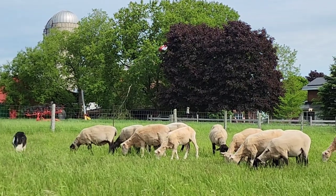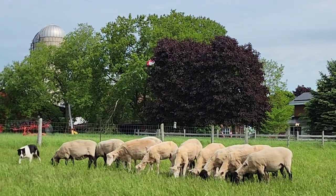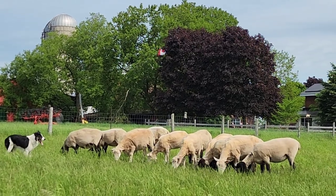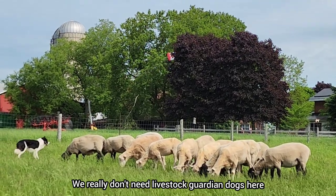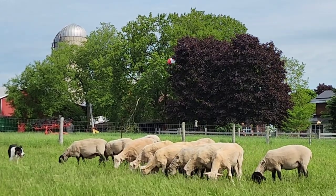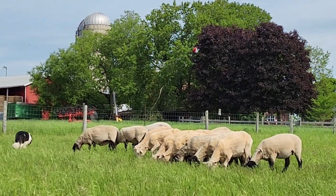It's nice to see the instinct like that. We used to have livestock guardian dogs. The last one died last summer, and we haven't replaced them just because we feel we don't need a livestock guardian dog here. They were nice to have, but I don't feel like they really added anything to our farm except for that we liked them. But they were really neat to watch too.